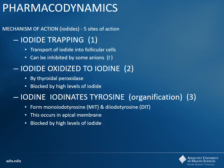But essentially, the big step we are concerned with here is this organification. The iodine gets added onto these tyrosine molecules, and so you end up having MIT, which is monoiodotyrosine, and diiodotyrosine, or DIT. This will be important because these end up getting added together to form your T4 and T3, right? And this step can also be blocked by high levels of iodide.